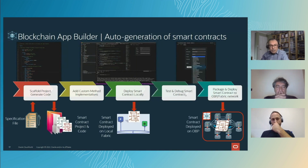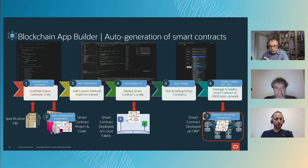And then you can package and deploy it both to Oracle blockchain nodes as well as any other Hyperledger Fabric nodes that might be accessed, because it's all standard packaging. So you have the benefit, of course, of automatic code generation here, but also faster deployment and faster testing. Also, you have REST APIs immediately available for you to test with, and built-in integration with identity management, which is important, obviously, for any kind of security.